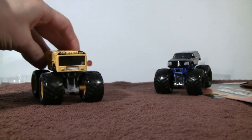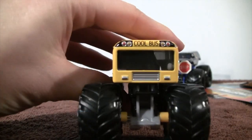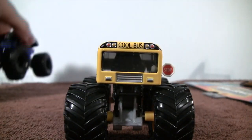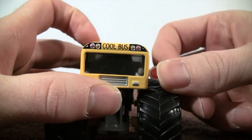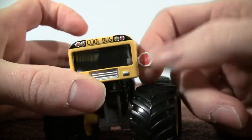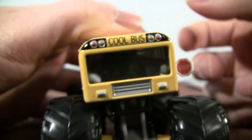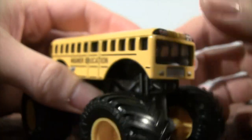Let's bring in Higher Education. Wow. Right there, cool bus. And you get a little stop sign. Does it go back and forth? I don't think it does. No, it's just like in there. It's hard to tell if there's a driver in there. If there's a driver in there, that would have been awesome.